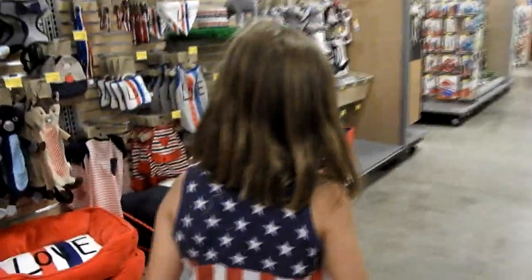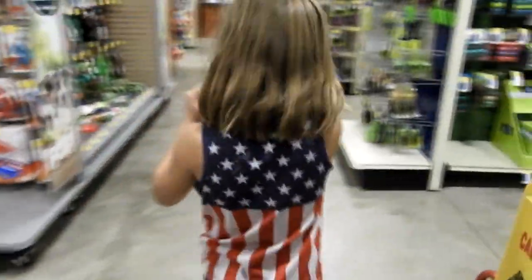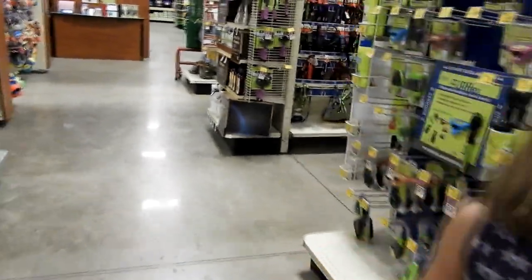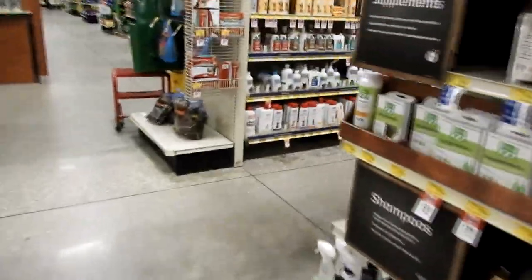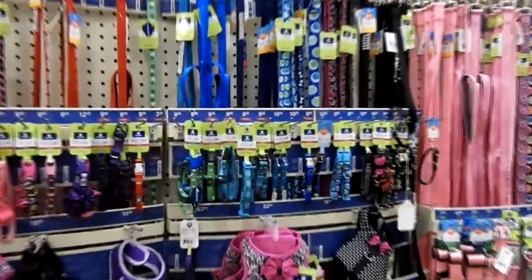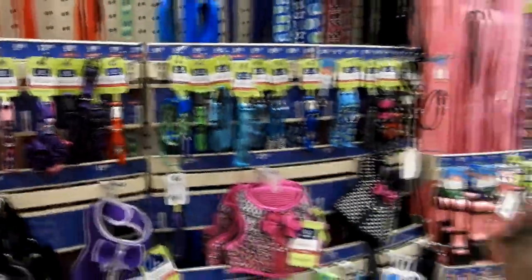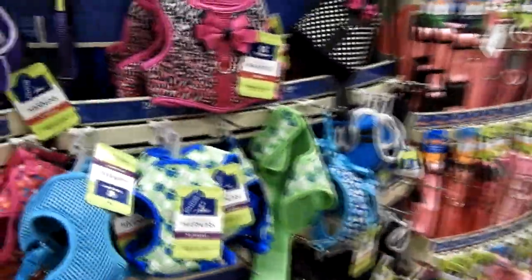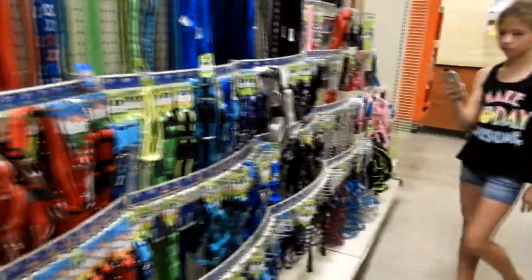Okay, we need shampoo. Hey, buddy. Okay, it says grooming. Oh, shampoo right here. Oh, yeah, we should probably go here first. But he's a boy, so we should probably get some blue. Oh, look how cute this is. Aww. This is for like a really tiny dog. Aww, look how cute. It's kind of short. Yeah, that's perfect. What about a blue one?